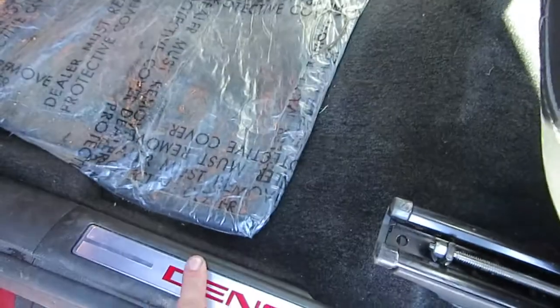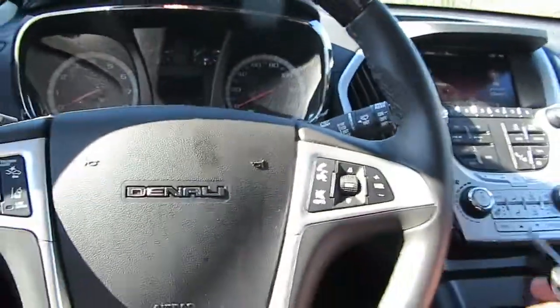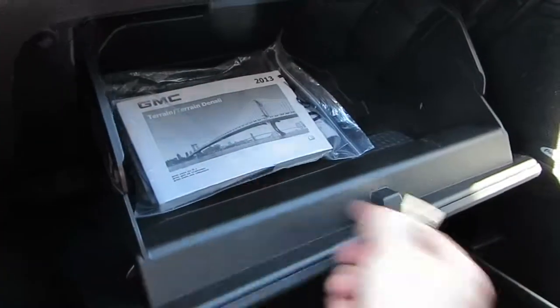Again, light up door sills. Floor mat's still covered in plastic. Yeah, I kind of forget about that second step. Now, we'll go ahead and shut her off. I've only got 1 key for this Denali. And then here we have an owner's manual for it that's included.